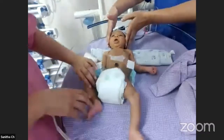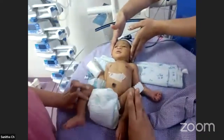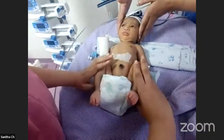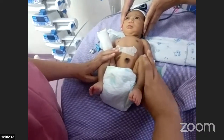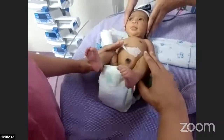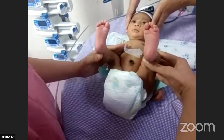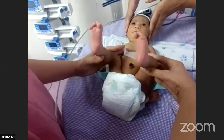For doing the popliteal angle, you can do it either both at the same time or one at a time. We generally keep the baby's knee in a knee chest position, on the baby's abdomen. In this position, first we allow the baby to settle down and then gently extend the baby's knees as much as you can without resistance. This is all I'm able to do in this baby without resistance.